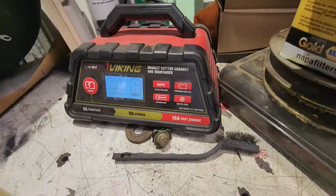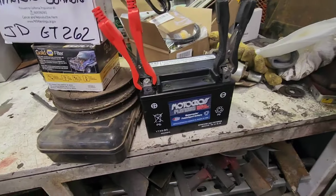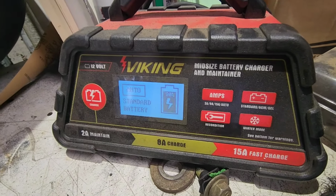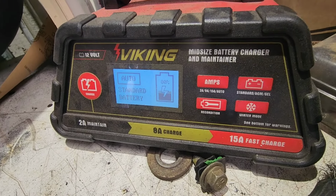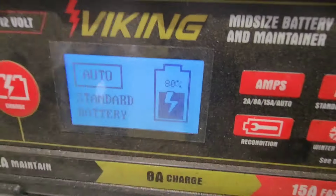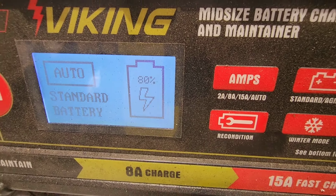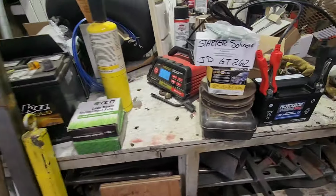Because this thing can charge up. I just put it on the charger like 7 minutes ago, and I believe it's going to charge up just fine. I've done reviews on these chargers. I like them so much, I bought a second one, and it's out there on my Super Duty right now. In repair mode, it has that restoration or recondition wrench. My batteries in my Super Duty, well, let's go out there.